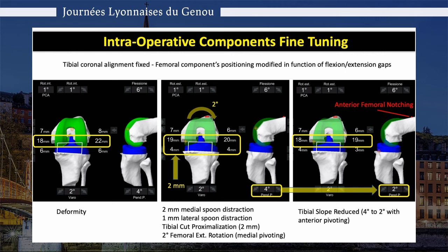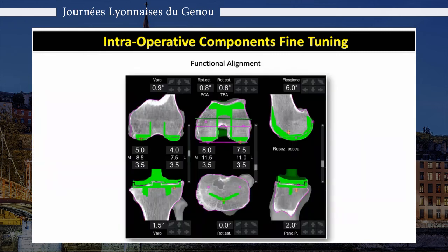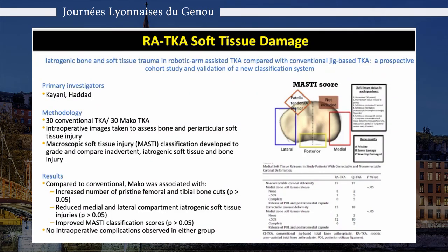After implant fine-tuning with a balanced knee, we can end up with a varus tibial cut, like in these patients, and a varus femoral cut, and slight femoral external rotation relative to the transepicondylar axis, probably mimicking the constitutional alignment of the patient. Recent publications have demonstrated that robotics represents an outstanding tool for reducing soft tissue damage during the cutting procedure. And this means also less pain after surgery, because pain is related to soft tissue damage.